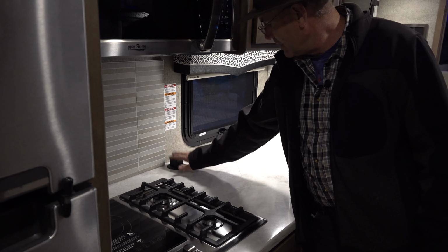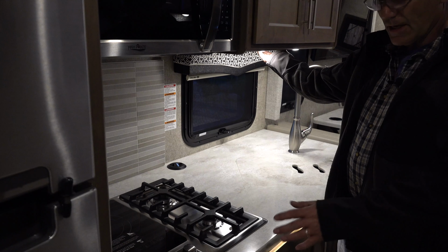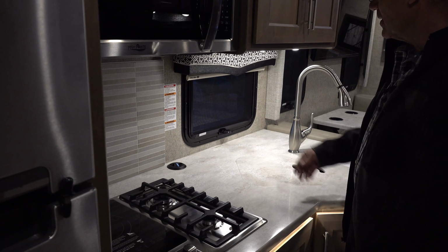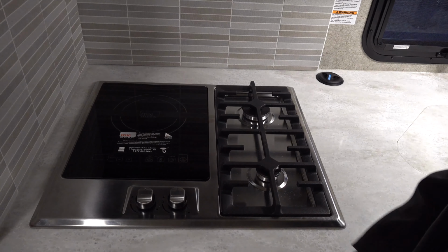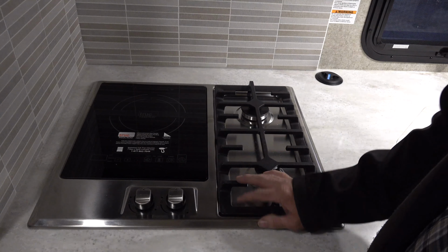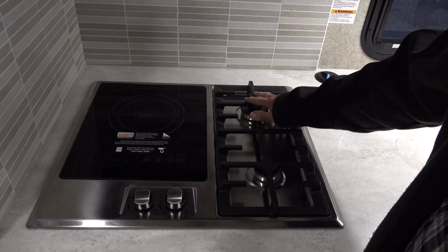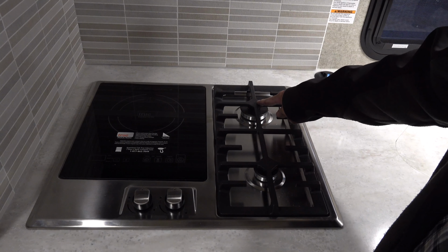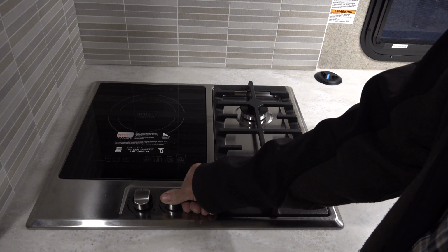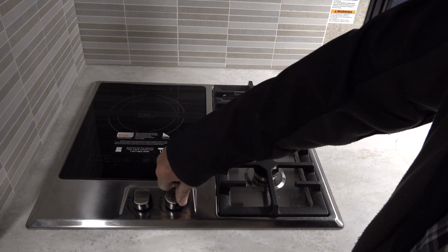Pop up power. There's a switch right under here that turns the lights on under the counter. So when you open these down here, you can see. It's really nice to have a stove that has two power sources. So if you're stopped and you don't want to run the generator or you're not plugged in, you can run the propane. And notice it has two sizes of burners, so two different kinds of heats. And to turn it on, you just hold that down. You can hear that. And just snap that baby on.